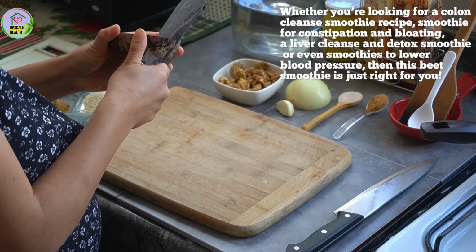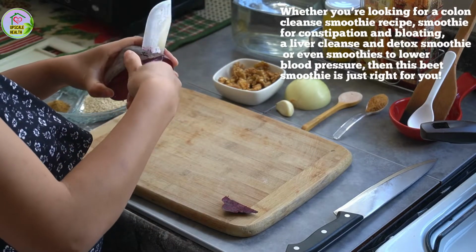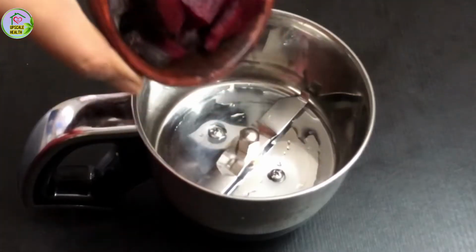Whether you're looking for a colon cleanse smoothie recipe, a smoothie for constipation and bloating, a liver cleanse and detox smoothie, or even a smoothie to lower your blood pressure, then this beetroot smoothie is the right choice for you.